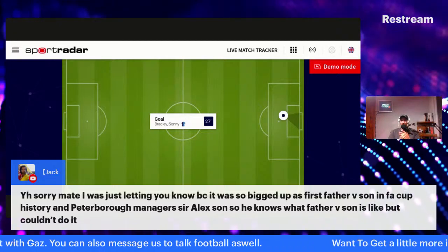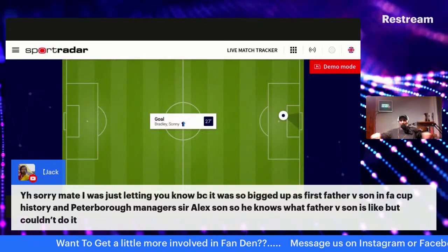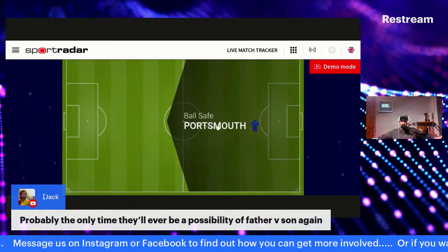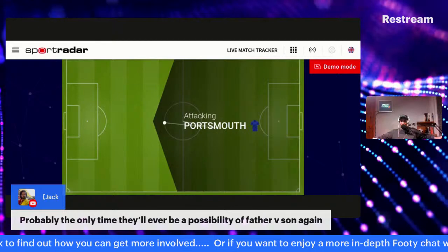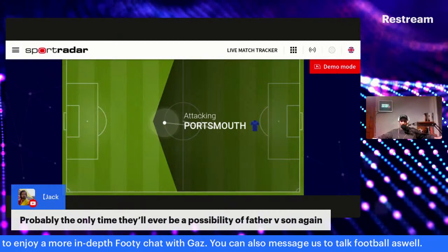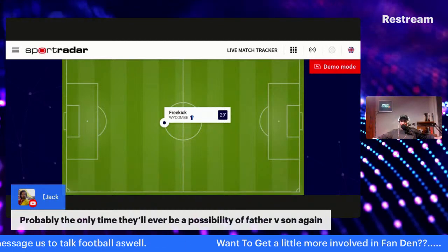So yeah, just a bit of everything last night. But I was keeping an eye on the one game, which was, as I say, Sheffield United v Cardiff. So I missed that, but thank you for letting me know, top man. Thank you, Jack. Jack saying probably this is the only time there'll ever be a possibility of father v son again. Well, hopefully, maybe not. Maybe another opportunity might arise in the future, mate. Let's hope so.